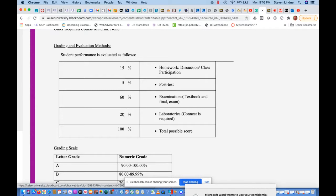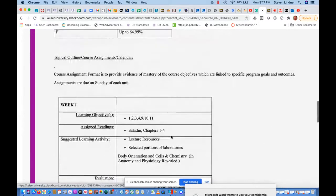All right, so that's 60, 20, that's 80%. Then we have 15, so now we're at 95%, which is the discussion board work, and then the other 5 is the post-test, so there's 100% of possible points, okay?